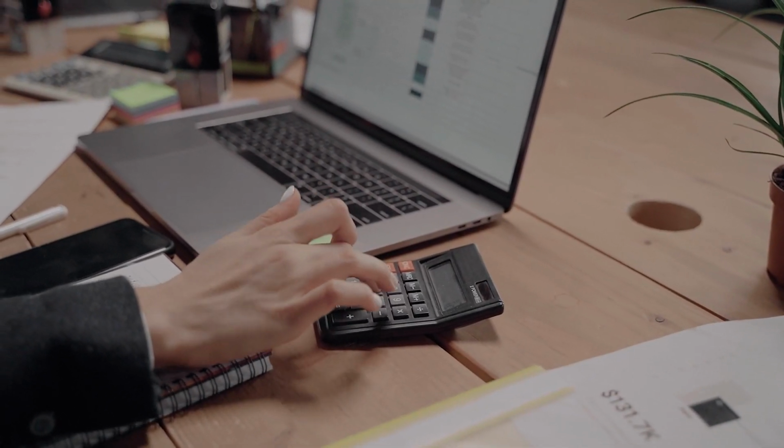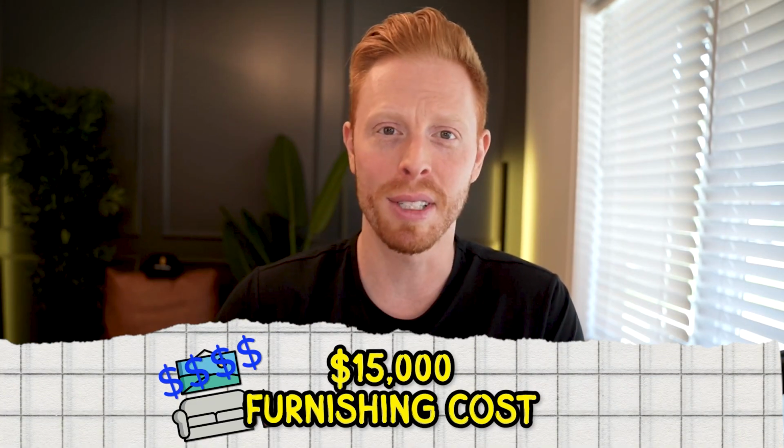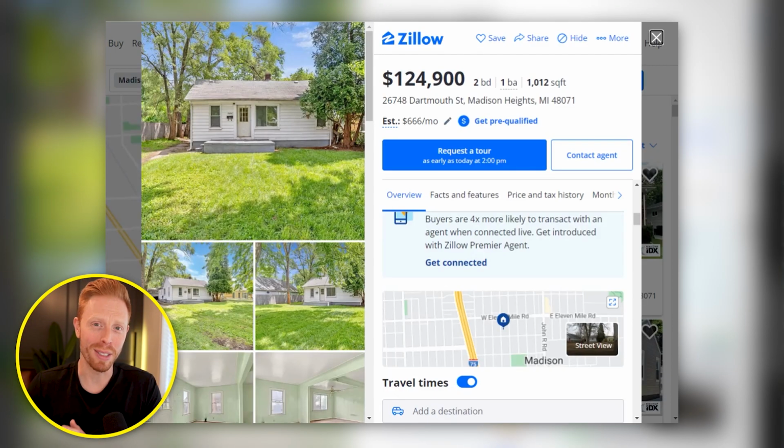So when you're making almost $5,000 a month, minus your mortgages and expenses and any additional costs there are to run or maintain the property, you're able to make up that $15,000 in furnishing costs pretty quickly, definitely in less than 6 months. So naturally, if you do a deal like that, you're gonna wanna find another deal like that, maybe another 30. So how do you find a deal like that today? Today is history. So here's a property that's on the market today.